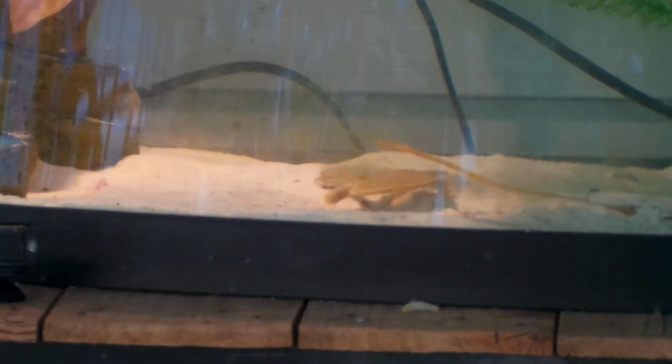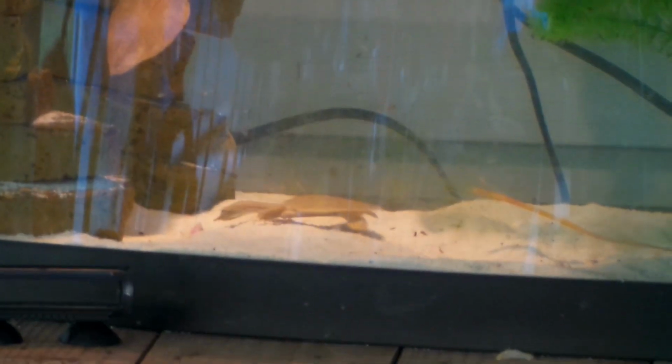Now, he might end up getting him. He's getting pretty close to him. He might end up getting the last one, honestly. Oh, he just got a little one right there, one on the bottom.